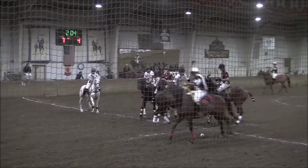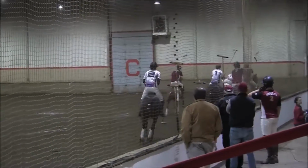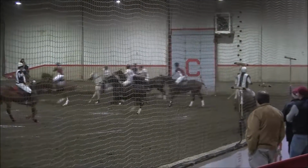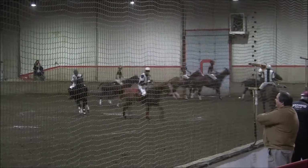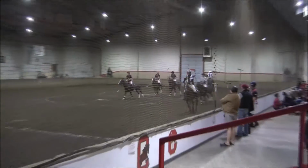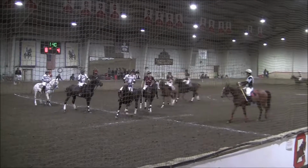Players line up, ball is rolled in, bounces off the first set of ponies once again. Lynch with a nice neck shot down towards the UConn goal. Kevin with a nice back shot into goal for UConn, putting yet another point up for the White.